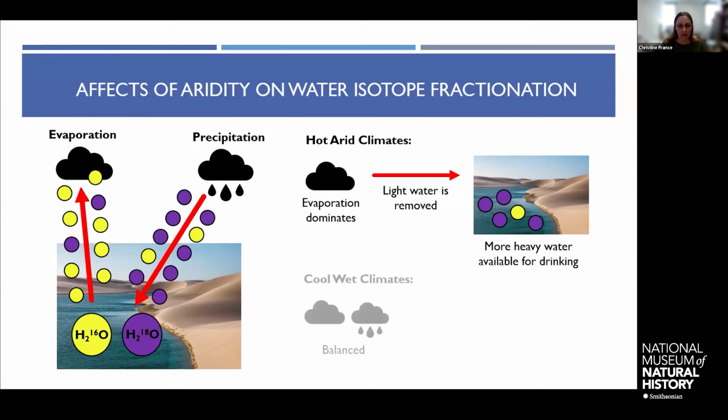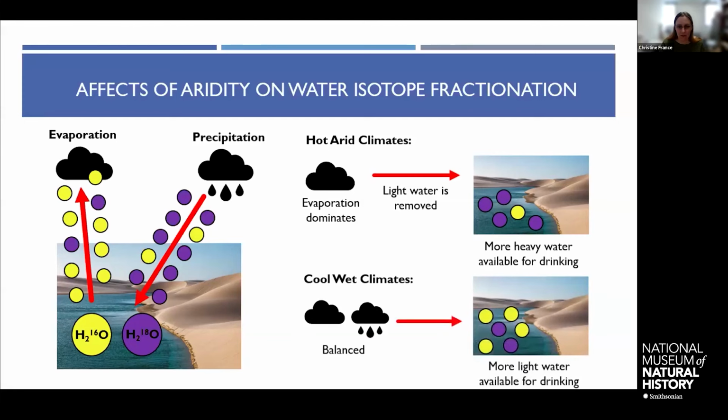The water and sandy shore picture reappears on the right with 4 purple and 1 yellow molecules in the water. In cooler, wetter climates, you have more of a balance, not as much evaporation. So not as much of that light water gets removed, and a lot of it rains back to Earth anyway. So you end up with more light water available for drinking. The water and sandy shore picture reappears on the bottom right with 2 purple and 3 yellow molecules in the water. So now we have a separation of these isotopes based on that aridity.